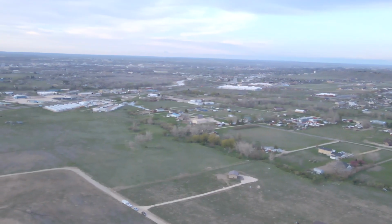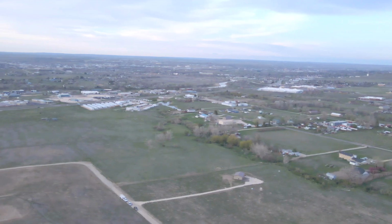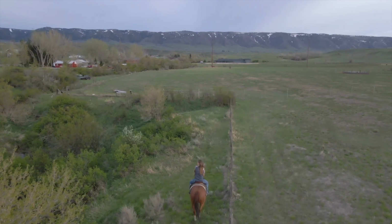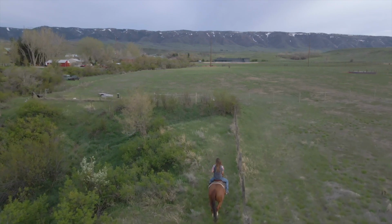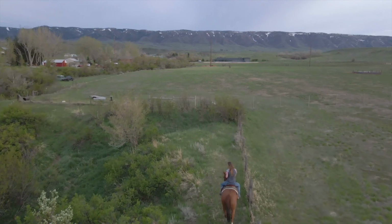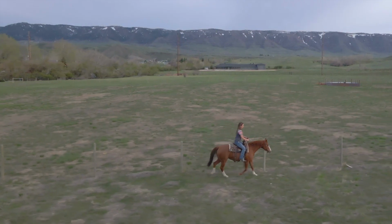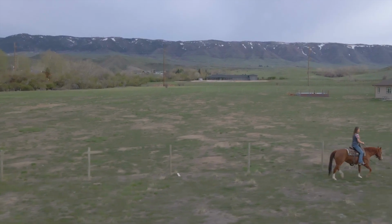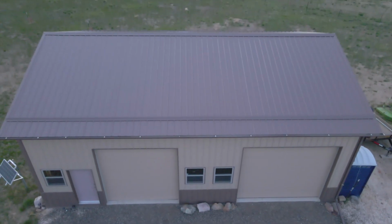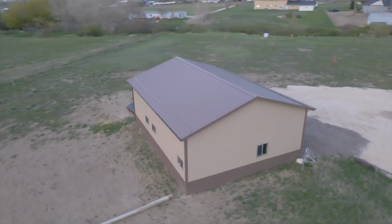This 4.8-acre property is situated on Casper's west side near town, but far enough away for peace and privacy. The property already has a well, or if you wish, you can hook up to city water for an additional fee. The electricity is just one lot away from this property. We have to mention the awesome 30 by 40 shop already built with 2 garage doors, a man door, and lots of windows for light.